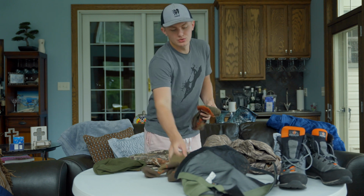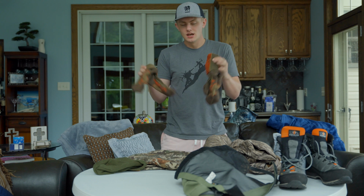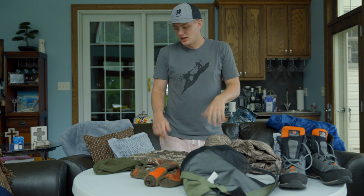I've got 2 pairs of merino wool socks. These are the First Light Mercury Light socks. I really like these socks. I just bought 2 of them. You can do Darn Tough. I've heard those are really good. That's what my buddy Luke has, but I just ran those.